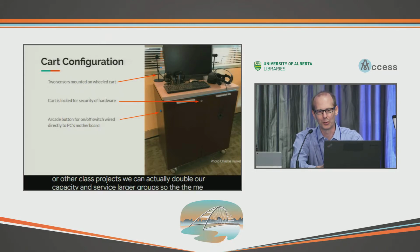So the main goal of the cart was minimal capital expenditure. It seems to be kind of a theme for many of my projects. So almost all the money was spent on building a second PC to drive the Oculus Rift, which we already had, and then a third sensor because we did want to do room scale virtual reality.